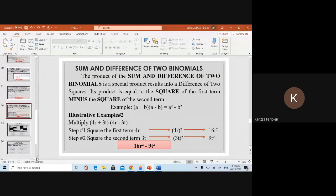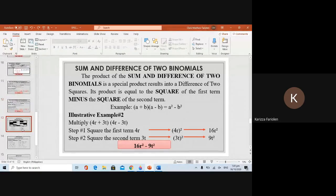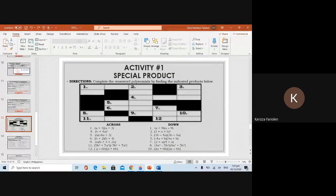So, let's proceed with activity number one. Kindly open your activity sheet number one. Okay. So, we have the first activity, which is the special product. The direction is to complete the crossword polynomials by finding the indicated product below. So, example number one, across. I will do the answering for number one, across.